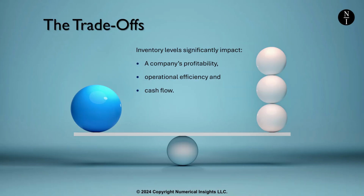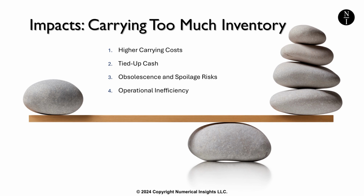Inventory management is a balancing act because inventory levels significantly impact a company's profitability, operational efficiency, and cash flow. While having too much or too little inventory can seem like opposite ends of the spectrum, both situations introduce unique challenges and trade-offs. Let's talk about the impact of carrying too much inventory. Carrying too much inventory may provide a sense of security since you'll always be able to fill customer orders, but it comes with several hidden costs.